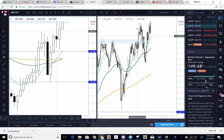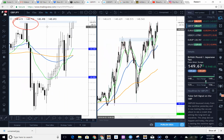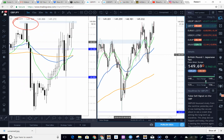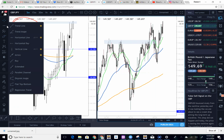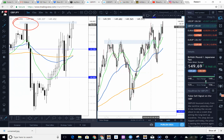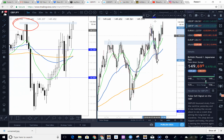And in my experience, this is why higher time frame analysis is super important. When we reject off of a zone that's as strong as this one was over here, you can't count on these minor zones. Like over here, this is the 15-minute chart. You can't count on these minor zones to stop this once it rejects. So as you can see, once it rejected, it completely went through all of this zone right here.